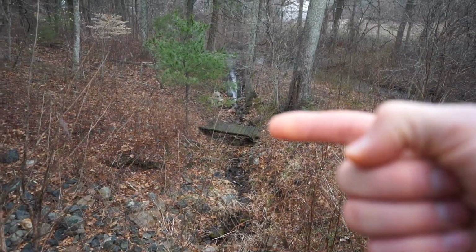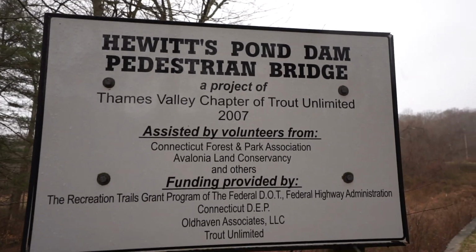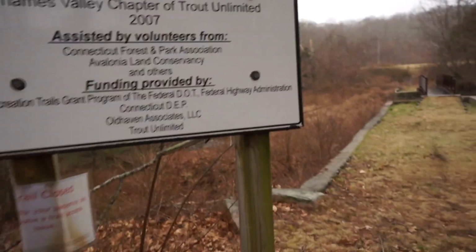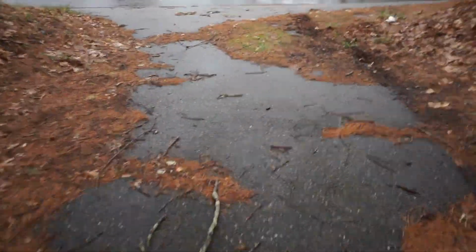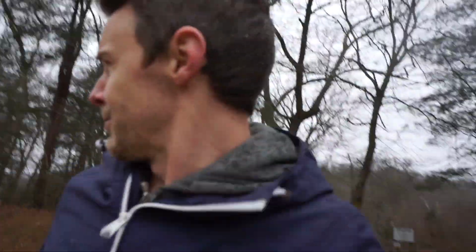That's probably the former bridge down there. Nice improvement. Here we can see that it's the Hewitt's Pond Dam Bridge, built in 2007. And now we just have to cross over Route 2. Pretty easy.